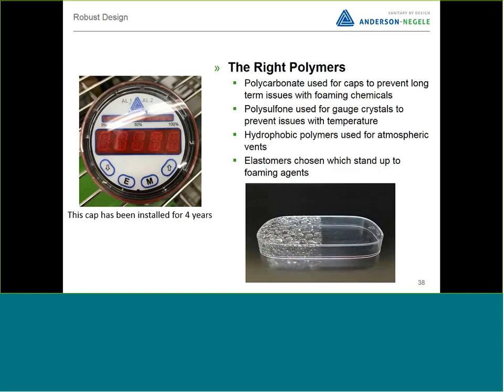The next piece here is where we're using polymers and not using stainless steel, specifically using the right polymers to be successful with our product. The picture on the left-hand side is an MPF that had been out in the field for 4 years before it came back, and we get a lot of questions around why would I use a plastic cap?